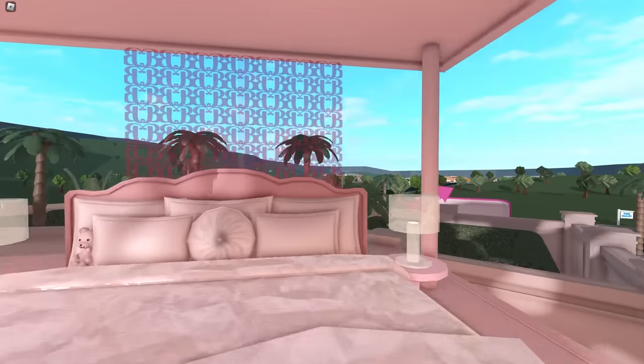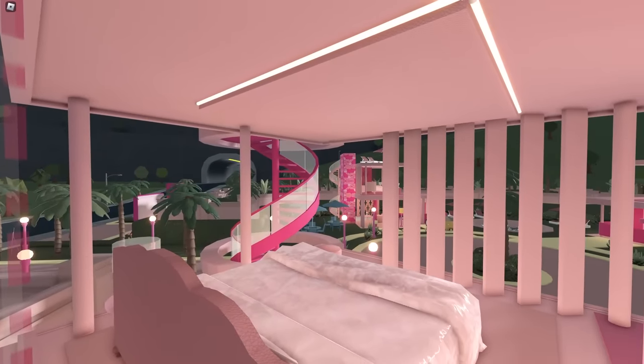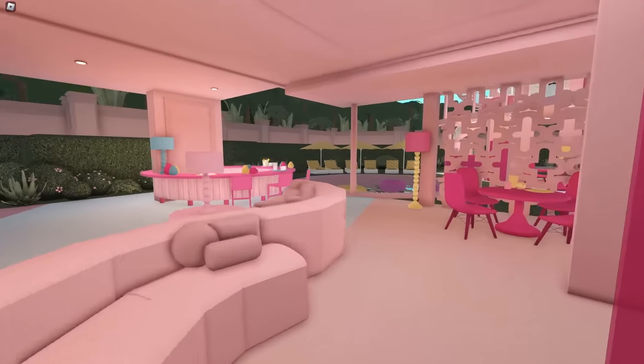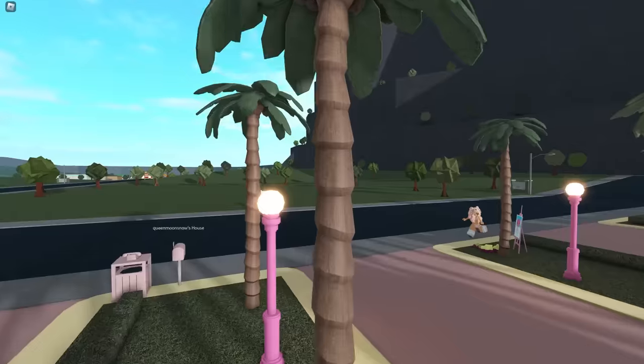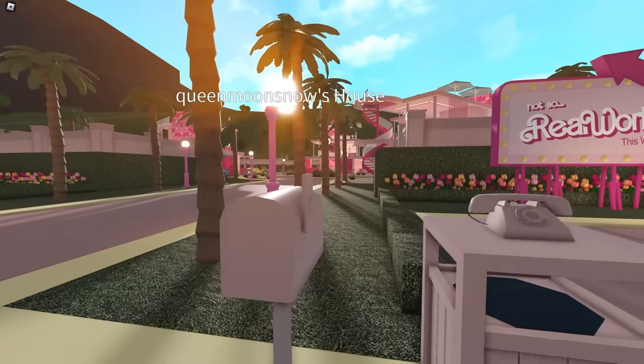Oh, my God. And then we have more of the dividers here. And oh, these are bees for Barbie. I think that's a decal, but I may be wrong. Oh, I love this curved sofa. Look at the fencing. Look at that detail. And also, the lamppost, bro. These are also custom. Everyone follow Queen Moon Snow.